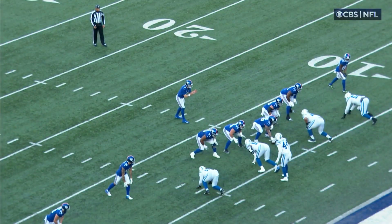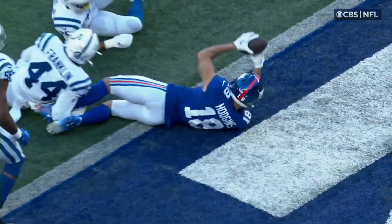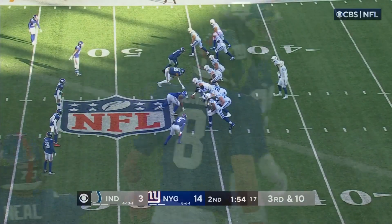Well, that's just taking advantage of the zone. The Colts are in zone. They can't get out there far enough. Hodgins just goes up 3-4 yards, hooks up, knows that his defender is lined up in the end zone, knows that Franklin has to get out to the flat.